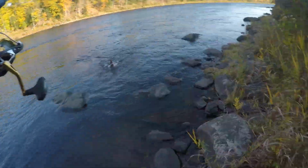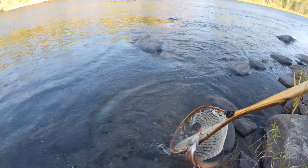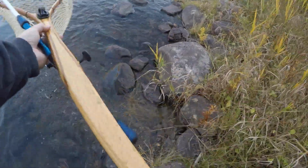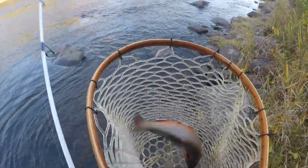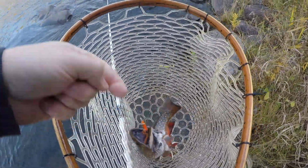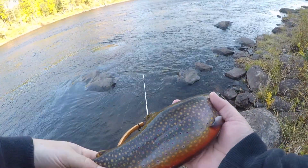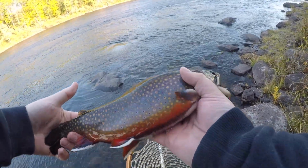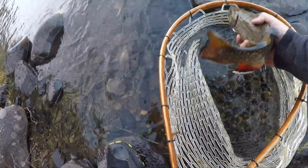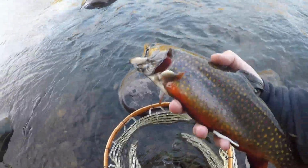We got a nice brook trout. Appears to be a male. Oh, look at that fish, guys. Stunning fish right there. Look at the colors on that fish. That right there is hard to beat. That is a stunning brook trout. All right, we're gonna get him back.